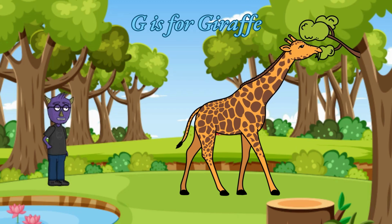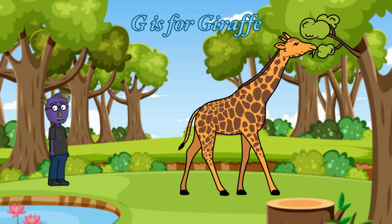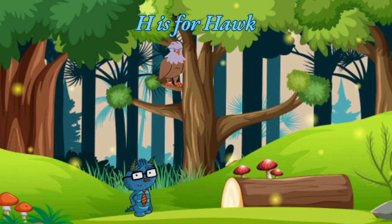G is for giraffe. Stretching high above the treetops, the giraffe munches on leaves with its long neck. Did you know giraffes have the longest necks of any animal? They can see over the savanna to watch for predators, while their tall, spotted bodies make them stand out in a crowd.